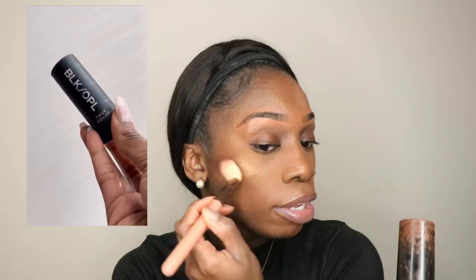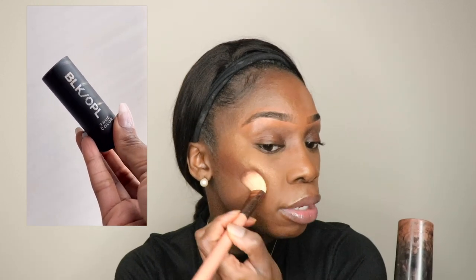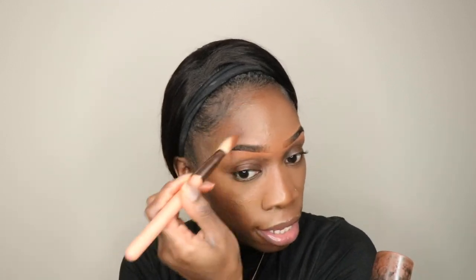So now we are going to go ahead and contour the face. One thing you do not want to do is contour on your acne scars. Make sure you try your best not to contour on your acne scars. And if you do find that your acne scars are along your contour areas, really try to avoid those areas or put on very light product around there.